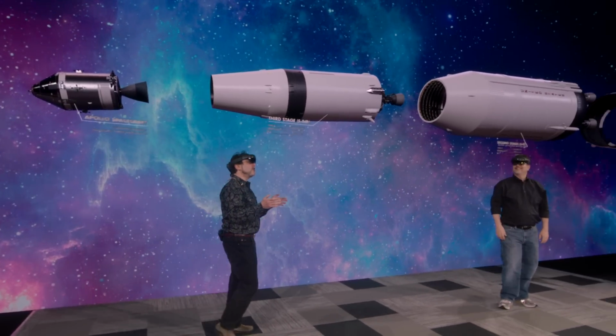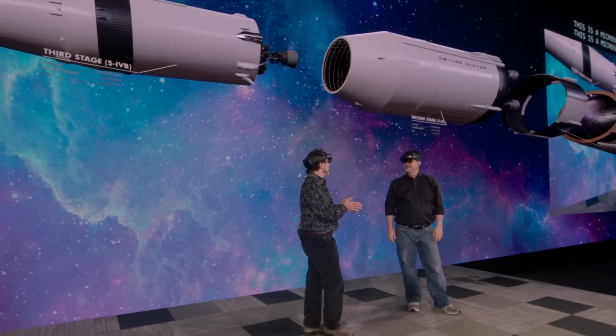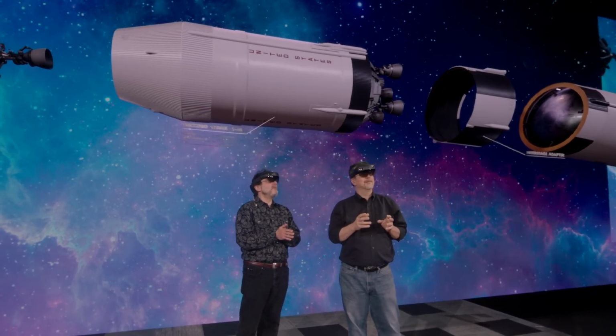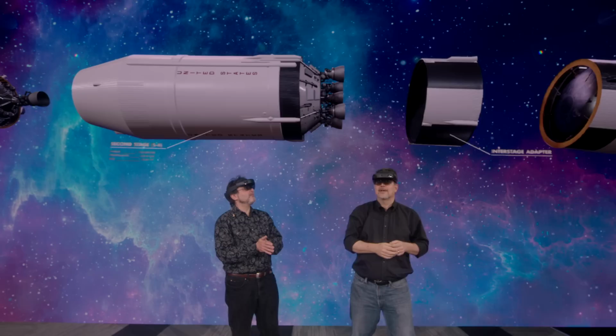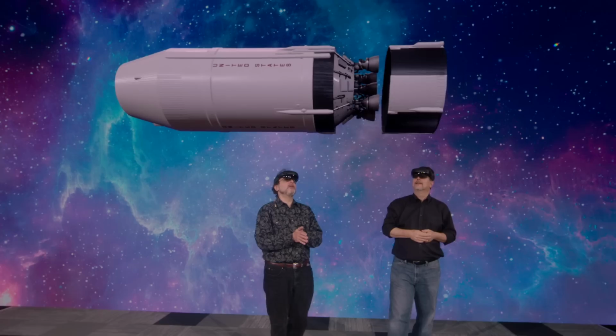Each stage had its own part to play, firing for a couple of minutes and then falling away as dead weight. You know, for me, one of those iconic images from the Apollo program was the interstage ring falling away from the second stage. I've always wondered what that was for.